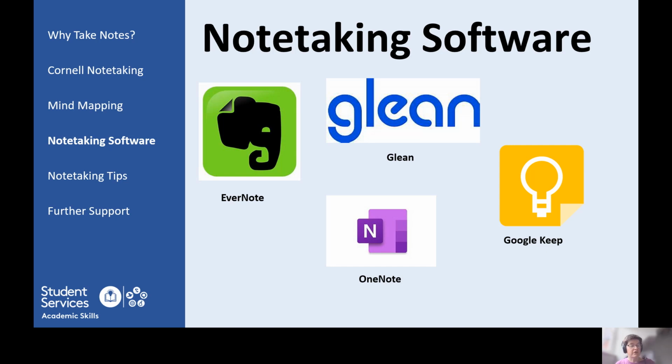The one advantage of using software for note taking is that you can bring together lots of different areas. So for example, you can bring together a PowerPoint, useful web links, information from your course and put it all in the one place. And remember that the academic skills team can see students to advise about assistive technology.